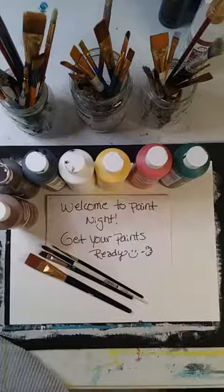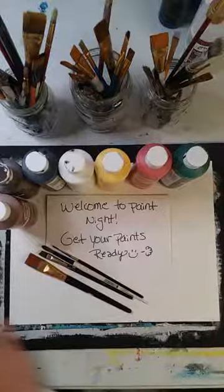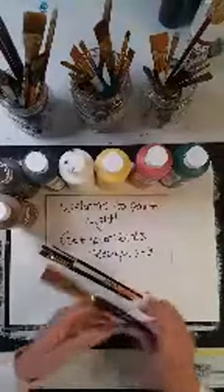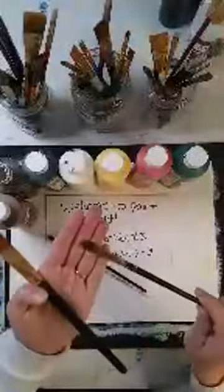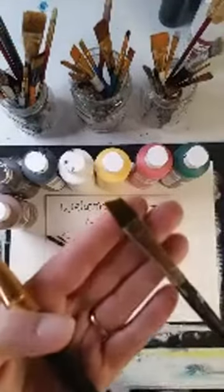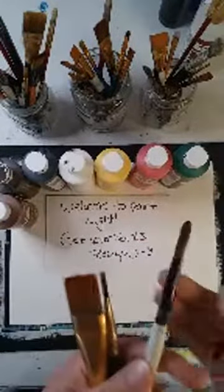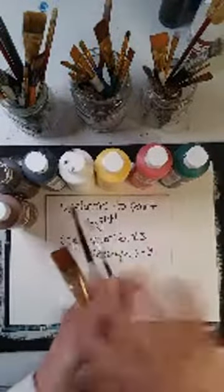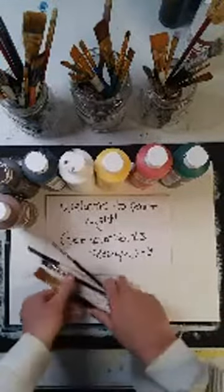I appreciate it. All right, so tonight we are going to be painting calla lilies. And these are what we are using for brushes. We're using a 1-inch flat, a 3/4-inch flat with a little angle on there. We are using a detailed brush and a round brush. Sometimes I mix it up. I might grab something different, but this is what I'm going with for right now.